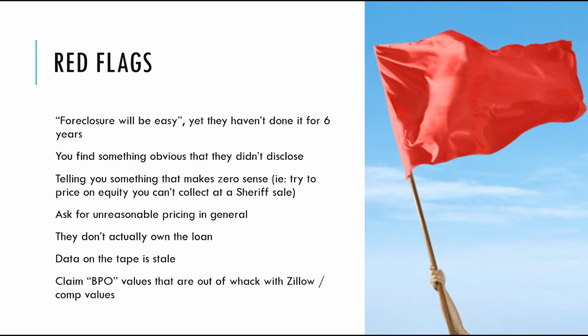If you look up who owns the loan, and it's not them or they don't have a story for why, that's always a red flag as well. And in my due diligence course, I go into details showing how to pull that up. And maybe that's a topic I can cover on the podcast as well at another time.